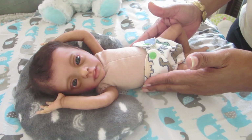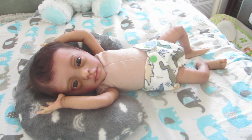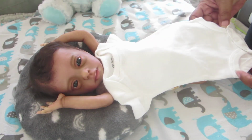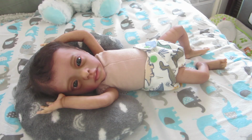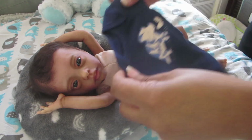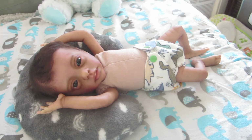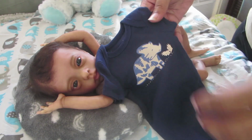So I'm going to leave him in this diaper. I think the diaper fits him pretty good. Now I'm looking at this onesie, and it looks so big. This is the preemie size by Carter's, and this looks so huge. And I'm looking at this other onesie here, and it looks a little bit more narrow. So guys, I think I'm not going to put him in the white undershirt, the white onesie, because that's a little bit bigger than this navy shirt.